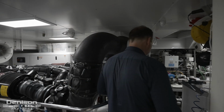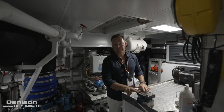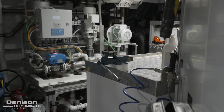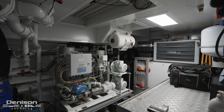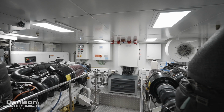Coming back, you've got a nice workbench here, and something that I'd like to see on every yacht is a vise. May not be used all the time, but when you need a vise, it's really nice to have one. Engineers have done a good job of keeping all the tools organized. Final thing that I'd like to point out here is the Hammond Waste Treatment Center. This is nice. You tend to get these on the bigger boats.